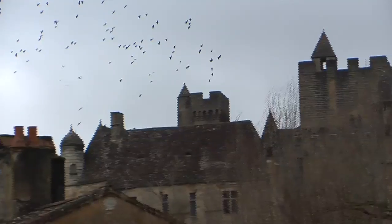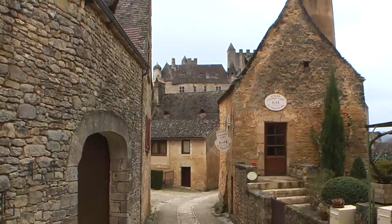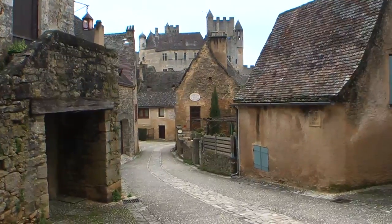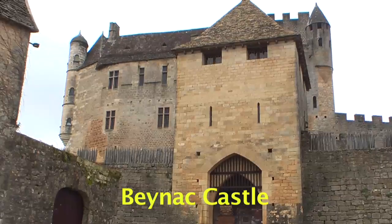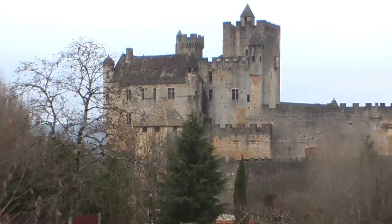You want to head up to the top of the hill to see the castle itself. It's surrounded by a medieval village, and then you can go right up to the castle gates, pay your admission, and visit inside Beynac Castle.